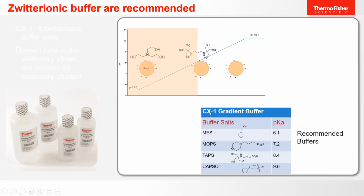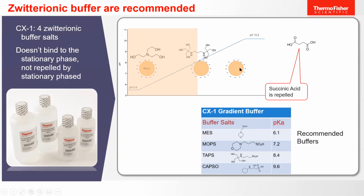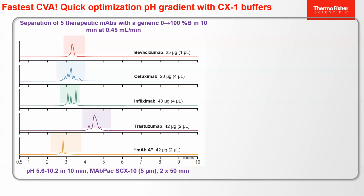Now, if you try using different buffers, for example amine-containing buffers, they'll bind to the resin. If you use an amine that's got two charges on it, it'll bind quite strongly and be difficult to get off. Now, we're using buffers that don't bind to the column, but can go to the surface of the column and interact with it. If you've got buffers which are negatively charged, they're not going to go anywhere near that resin surface. So here you've got buffers you can't get off the resin and buffers that don't go anywhere near the resin. So the actual pH control at the surface of the resin where everything's happening can be quite erratic and different from the pH of the solution going through the column. So that's why we're using zwitterionic buffers. But to give you an example of how fast we can do this, normally charge variant analysis was designed as an hour-long method, 60 minutes.